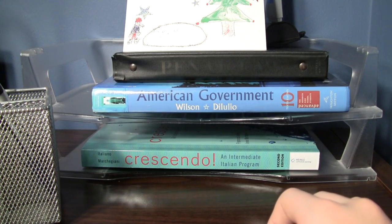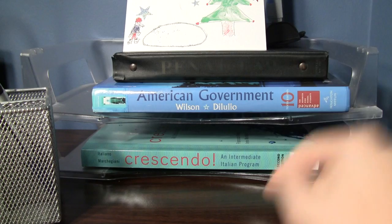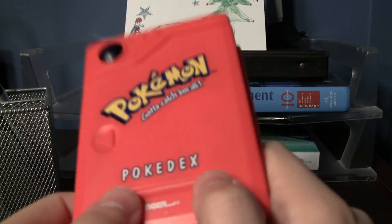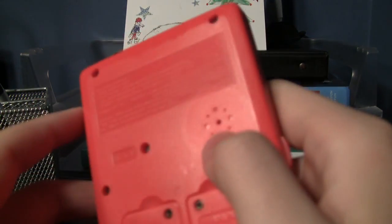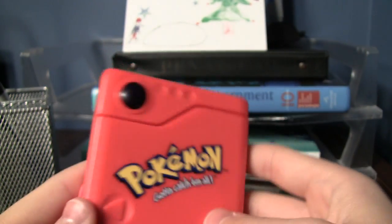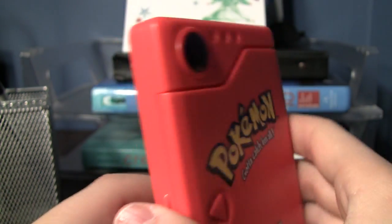But going back 10 years ago, when Pokemon first came out, one of the hottest toys to have that I remember, and I was lucky enough to get one, was the official Pokemon Pokedex, or Dexter, whatever you remember it as. So this is from, let's see, what's the official year on it? 98? Yeah, 98 it says on the back. So this is from over 10 years ago. So you could have a toy Pokedex just like Ash did on the show.